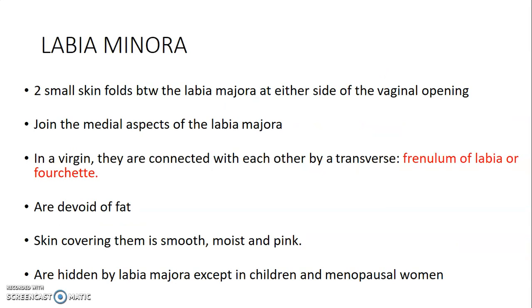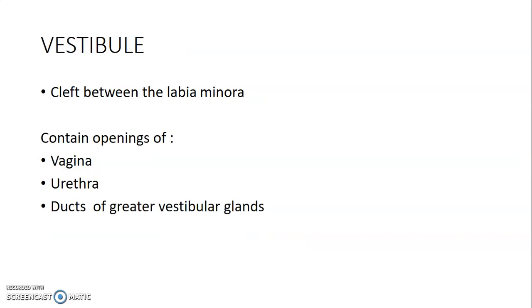Labia minora are two small skin folds between the labia majora at either side of the vaginal opening. They join the middle aspects of the labia majora, and in a virgin, labia minora are connected with each other by a transverse frenulum of labia or a fourchette. They are devoid of fat, and the skin covering the labia minora is smooth, moist, and pink, and labia minora are usually hidden by labia majora except in children and in menopausal women.